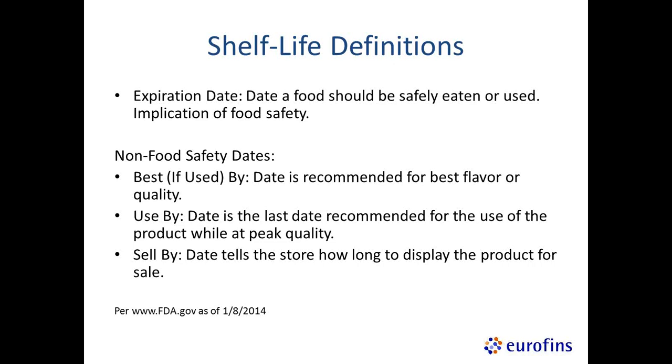And then finally, you have your sell by date, which tells stores how long to display the product. So this is really to help stores and manufacturers plan their production schedule, basically.